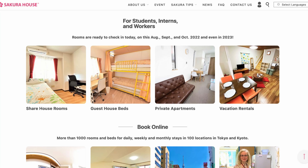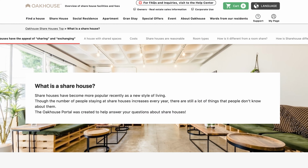So I'm not going to tell you the company of the share house that I'm with, but in Japan, and specifically in Tokyo, there's a bunch of different companies like Sakura House or Borderless House or Oak House that provide share houses all over Tokyo. For me personally, the biggest search requirement was the location, since I already knew where my school was going to be and I wanted to be somewhere close and on the same train line. But I think it's important to have some priorities noted down internally or somewhere, so you can find out what kind of share house you really want to go for.